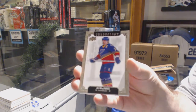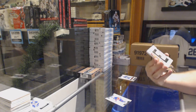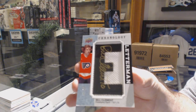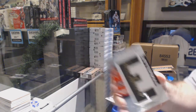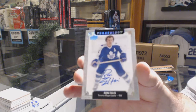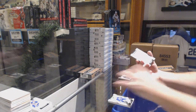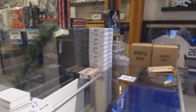We've got for the Blues, Al MacInnis, 222. We've got for the Flyers, Letterman autograph number 20, Bill Clement. Letterman autograph, Bill Clement. For the Maple Leafs, autograph Ron Ellis. Ron Ellis. And for the Red Wings, Walt McKechnie. Walt McKechnie for the Red Wings.